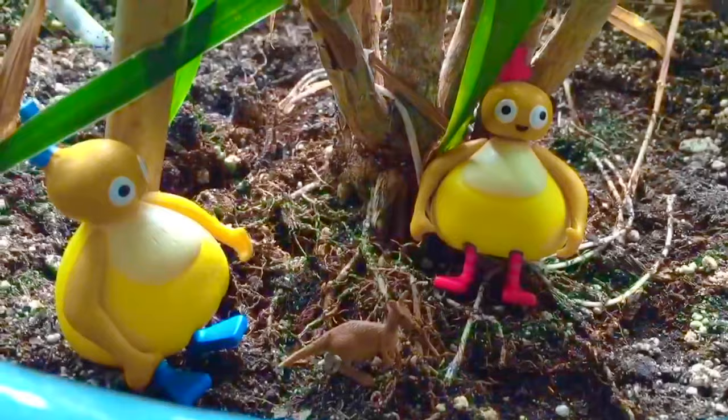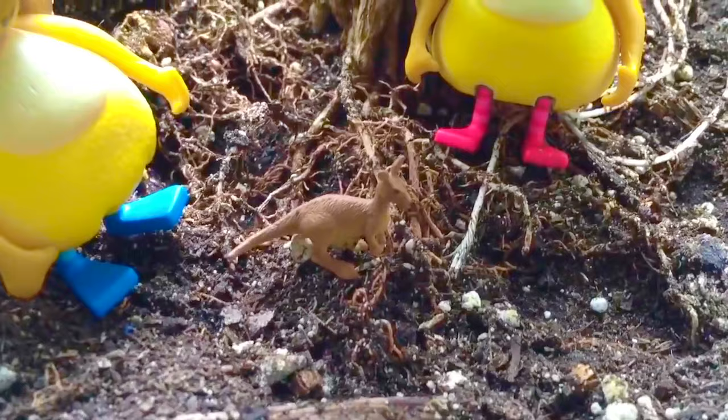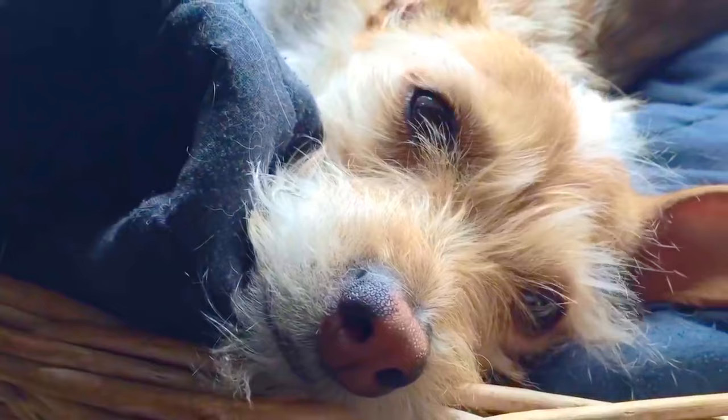Chickadee and Chick are in the petting farm. Look, a little baby kangaroo called a Joey. What did you find, Chick? Oh, it's a little puppy dog. Let's pet the little puppy dog. He must be visiting the zoo as well. Hello, puppy.